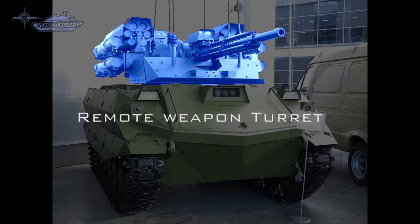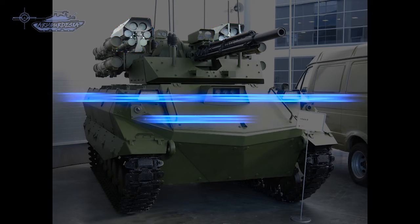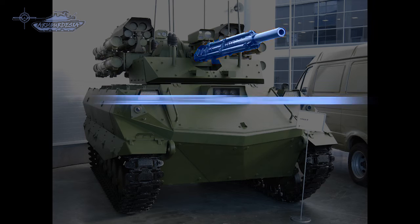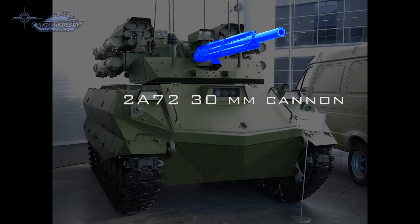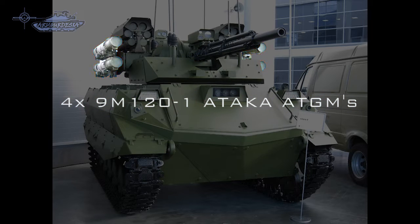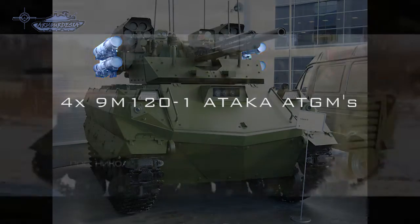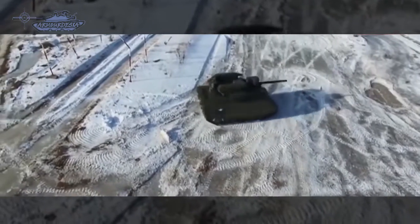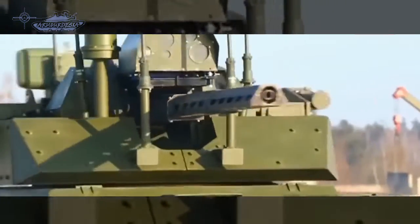Its armament suite incorporates a wide range of weapons, including 12 Shmel thermobaric rocket launchers, 1-2 2A72 30mm automatic cannon, a Kalashnikov PKTM 7.62mm general-purpose machine gun, and up to 4 9M120-1 Ataka anti-tank guided missiles. The weapon package could include up to 4 Igla surface-to-air missiles, or 6 9M133M Kornet-M anti-tank guided missiles.